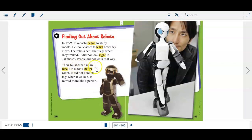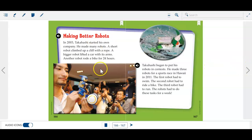Then Takahashi had an idea. He made a better robot. It did not bend its legs when it walked. It moved more like a person. Let's keep reading.